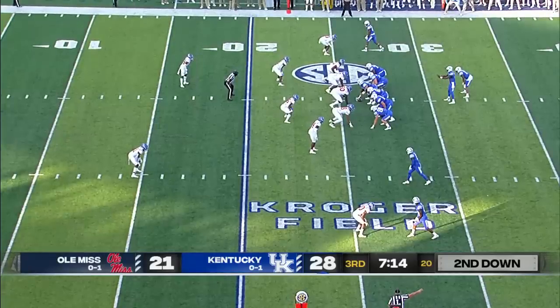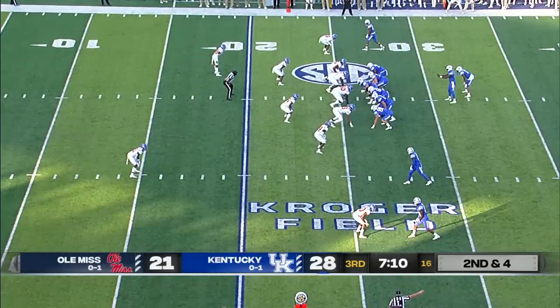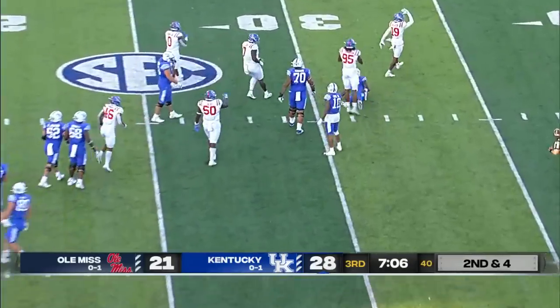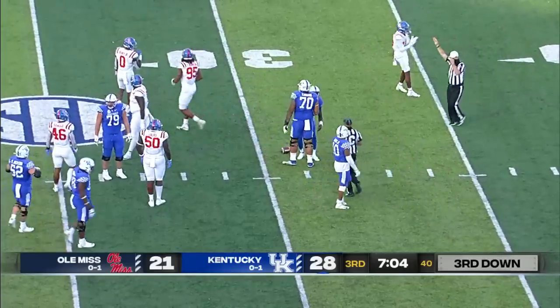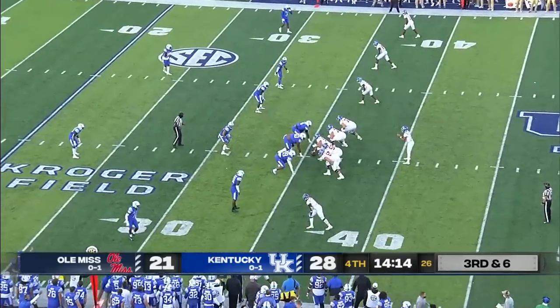10 touches in the ground game, and these are quarterback called runs, opportunities for him to keep the football and get downhill, not just scrambles. This time he takes it out of the belly of his tailback, Rose, and in the backfield come the Rebels here on this third and six.